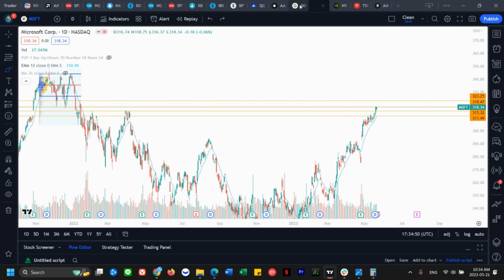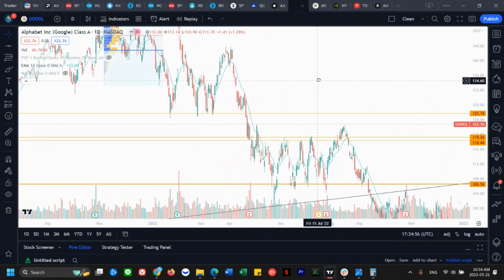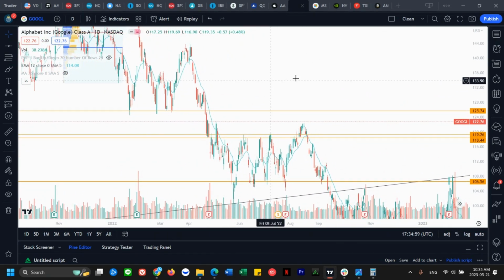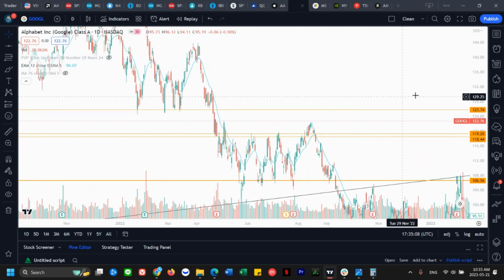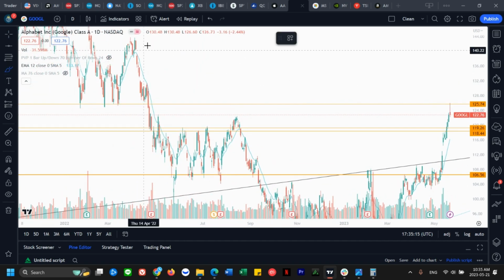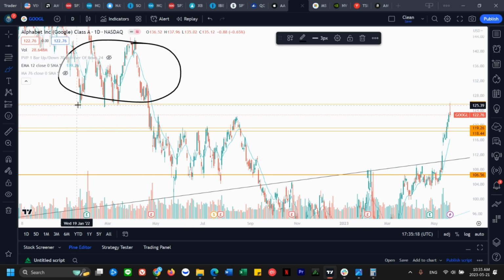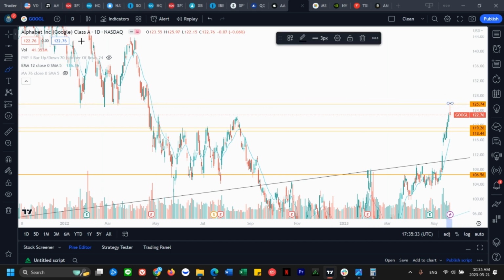All right, let's get into Google. So Google, I am looking at a similar situation, but Google is not as strong as Microsoft. We're testing this side of the chart, the same side that Microsoft is testing, but we are still in that lower range as well. You can see all this volume traded in this whole cluster, and the bottom range is right here. You can see it bounce off of support. When we finally broke down from that area, you can see how much follow through there was from the bears. That is a key area, and we just rejected from it on Friday.